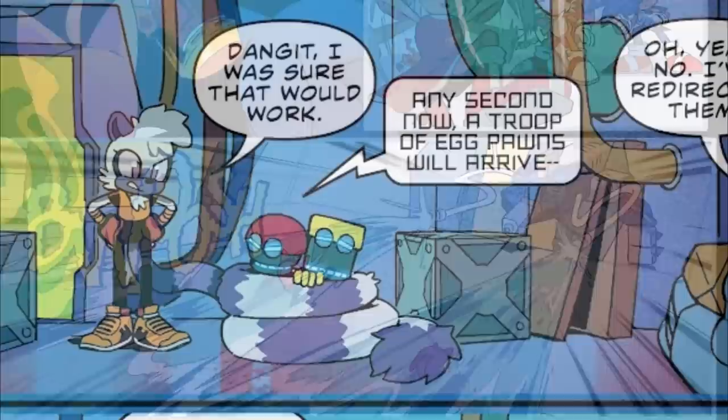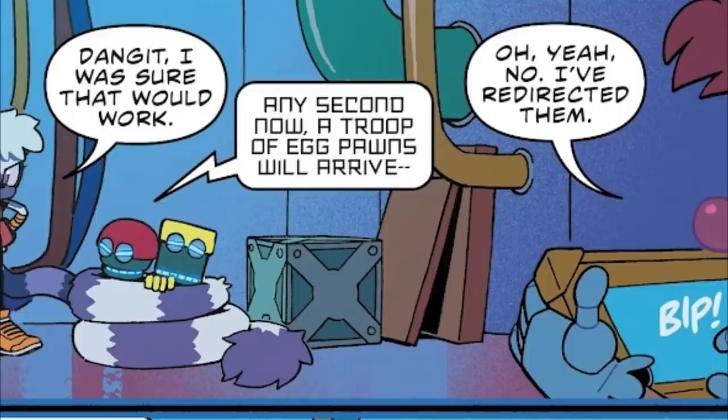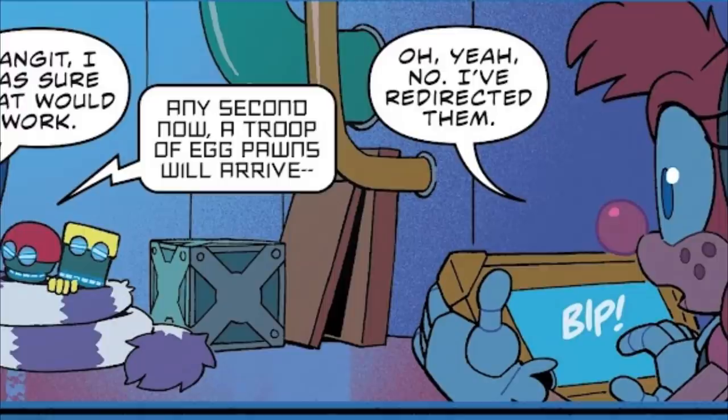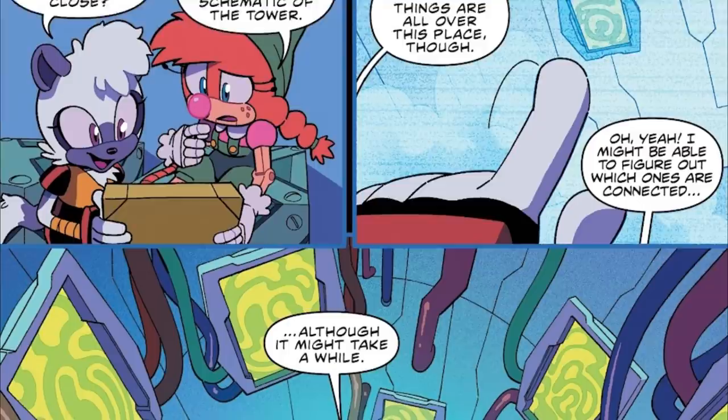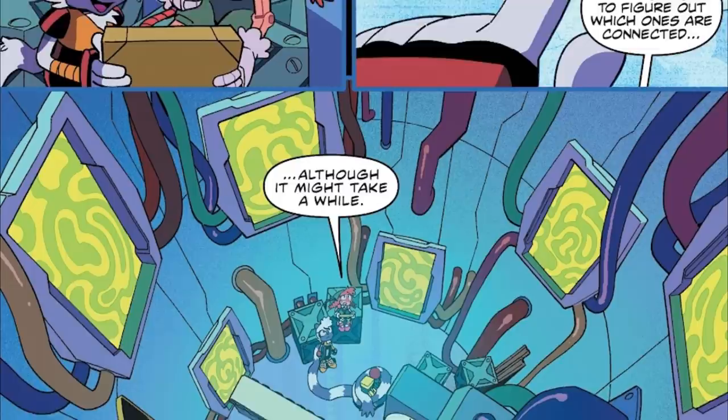We cut back to Belle and Tangle as she somewhat attempts to interrogate the two bots, and they all end up looking like idiots, but that's all well and fine, as Belle is currently working on something on this little tablet here, redirecting egg pawns so they don't bother them, and discovering a live feed of Sonic and everything going on with the egg pawns. All well and dandy, but the most important thing Belle has discovered is that she can potentially track down which portal leads to Sonic, and in turn, rescue them, but that might take a while.